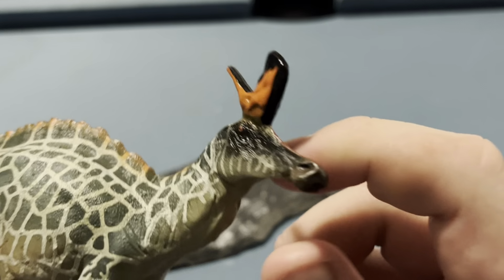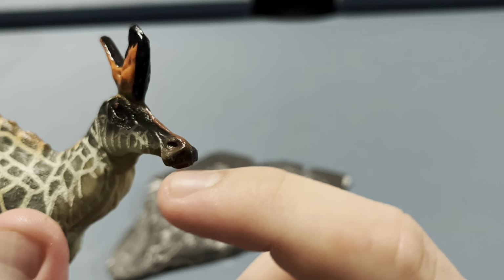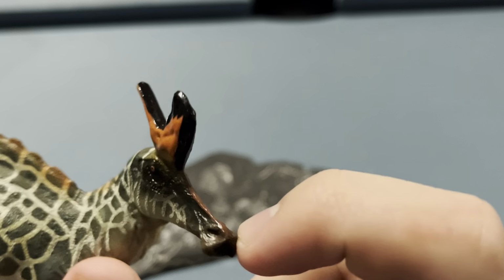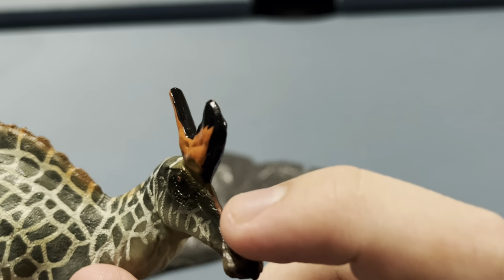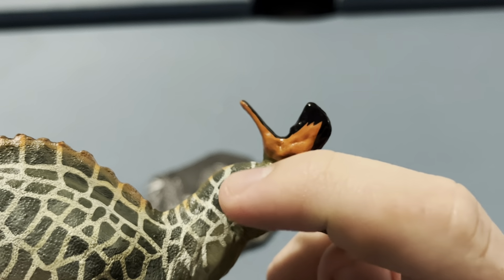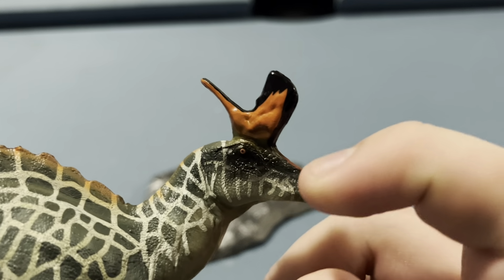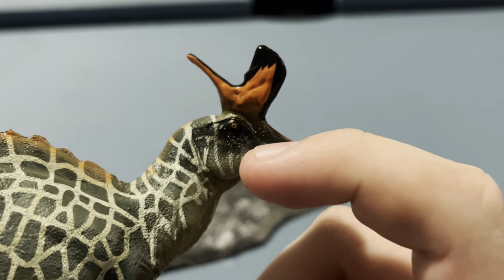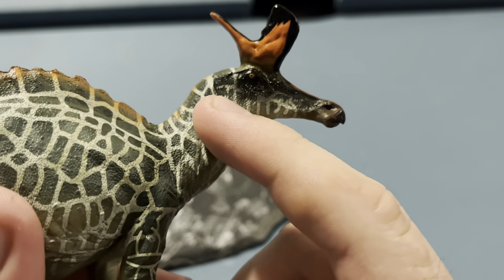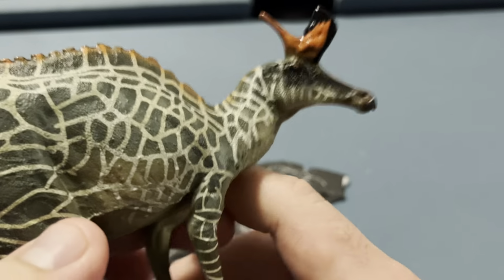And speaking of the bill, we can see here a nice darkish brown coat on it. You can see some orange running up through here till you hit the crest. And nice details, like I said, on the eyes, really nice scale details. And this is where we start getting to the white pattern here with all the lines and stuff like that.